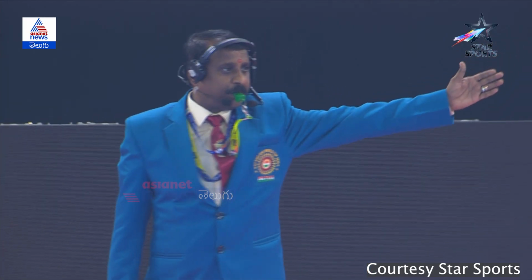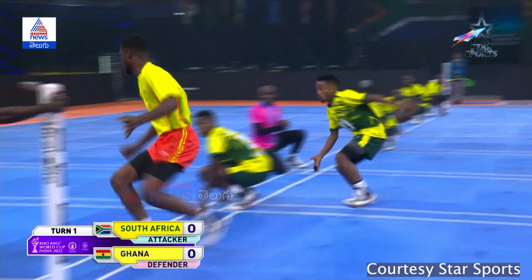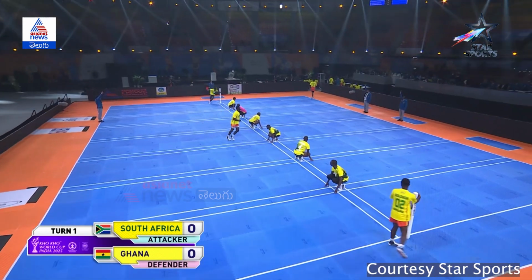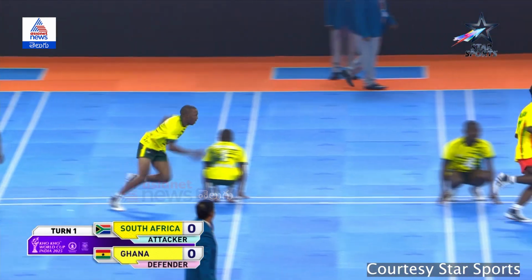Time to call. It's Group B, South Africa versus Ghana. South Africa, the attacking side first up, and we have the three defenders on the mat. Batch one, has he got the tag? Yes, the first tag is in. The first point is in. It's early, early in the turn one. Nice little tag coming in, right on early in the inning.